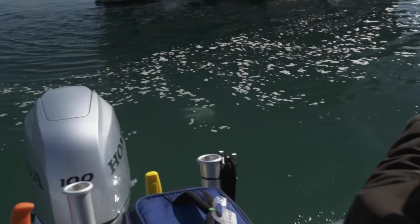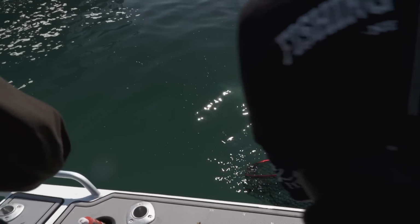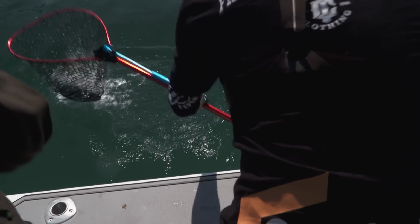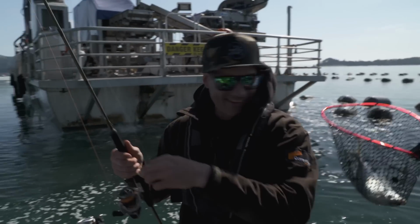They do love a jig, the trevs. Such a cool fish to target. Awesome, eh? So cool. They go so hard. As soon as their hooks go straight for structure or reef or... Now. Yeah, nice. And the hook comes out. Look at that, eh?